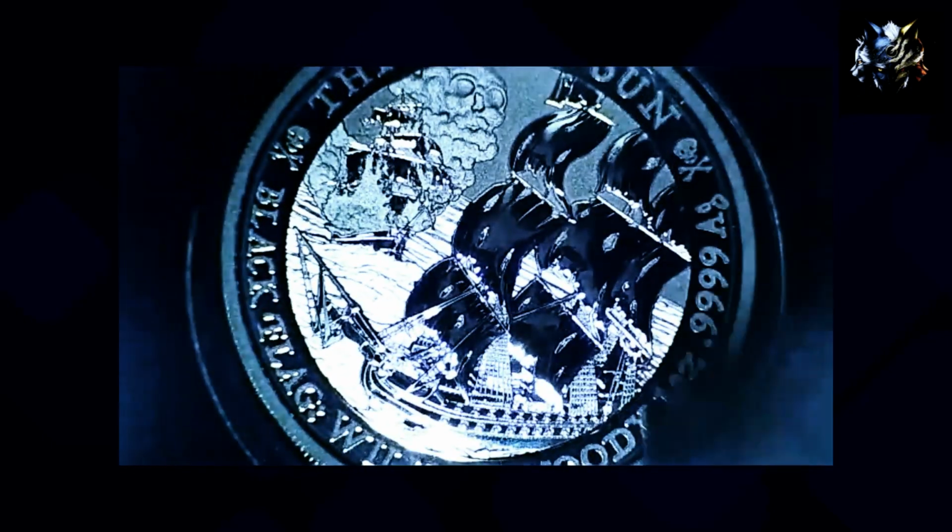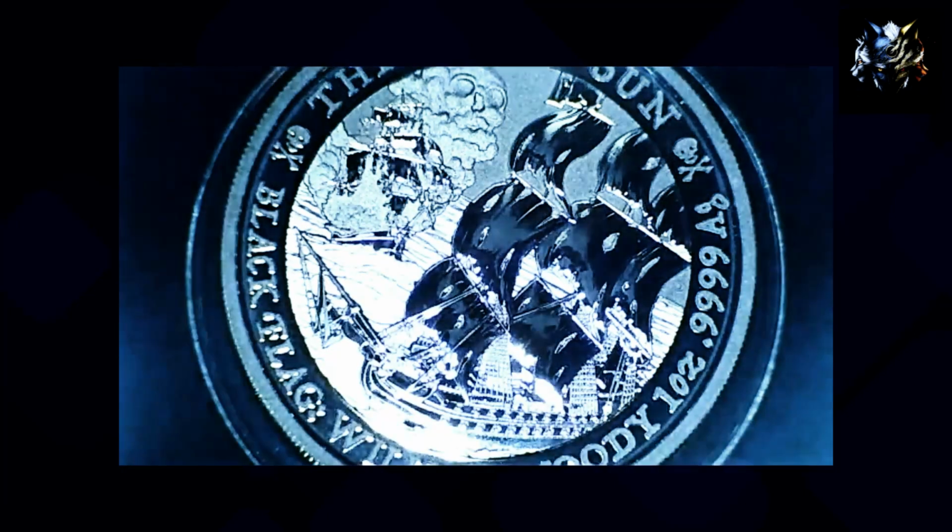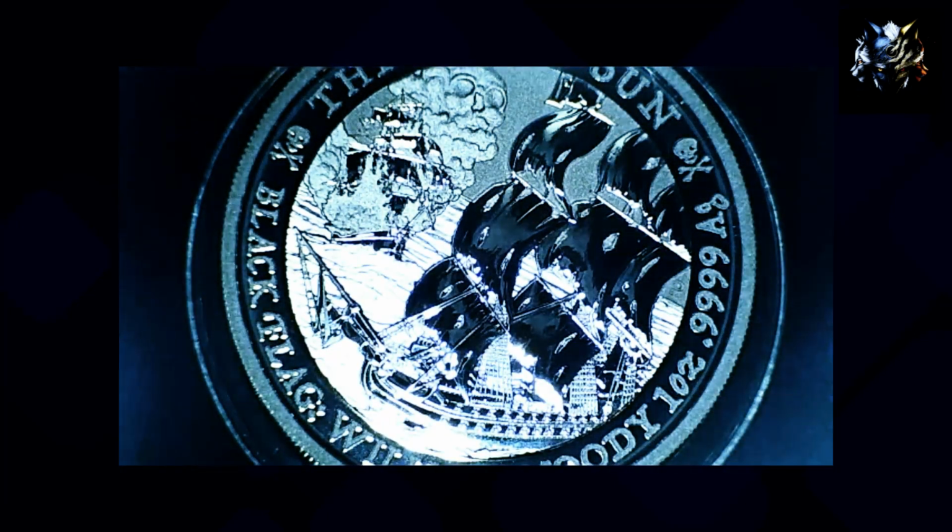It's a gorgeous coin. I love the depiction of the ship here fighting another ship. You can see the other ship with its torn black sails. It's just a fabulous looking coin. Now, a couple of things that I want to talk about with this particular one as well.